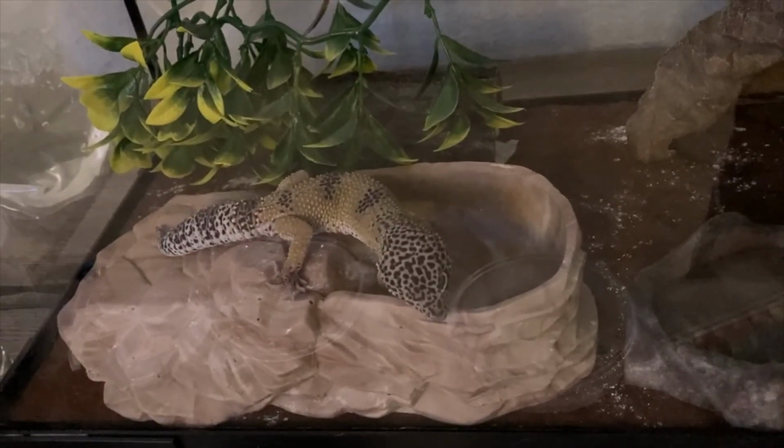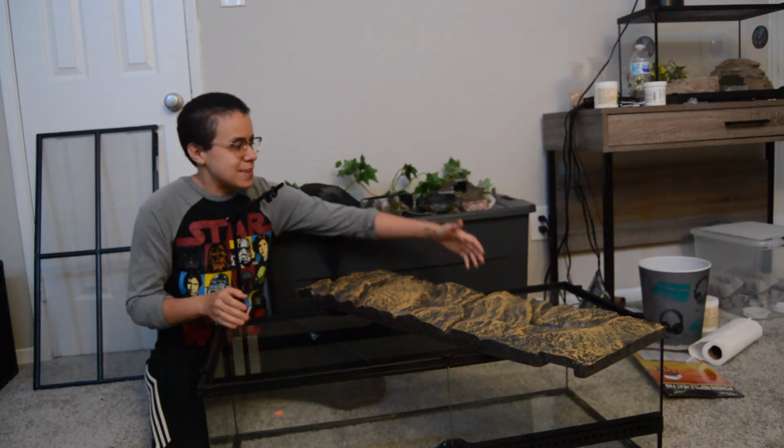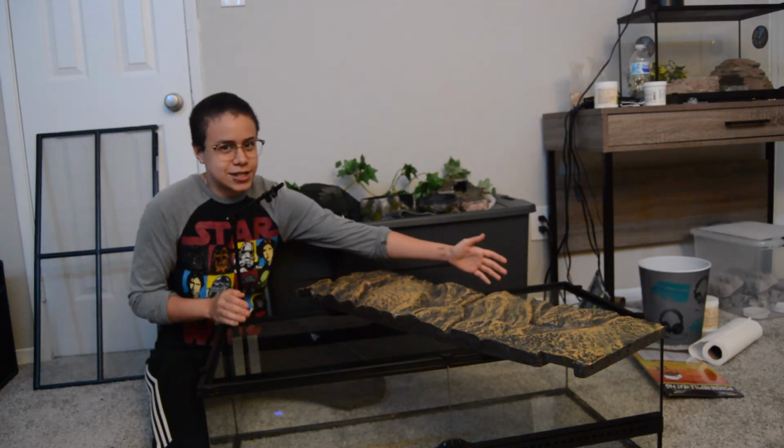You ready for the rest? Dinner time is over and it's time to set this thing up. This is a really big terrarium. It's the ExoTerra 36 inch long.